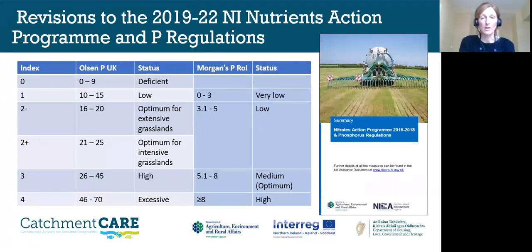In the Republic of Ireland, soil P is measured by the Morgan's test. And it is also divided into an index system, index 1 to index 4. So index 1 would be very low, index 2 would be low, index 3 would be optimum, and index 4 would be high. So the two tests are very different. So the actual value of phosphorus measured would give a very different figure, but the index system is based on a similar kind of principle of low to high.